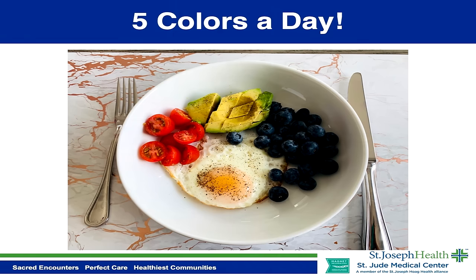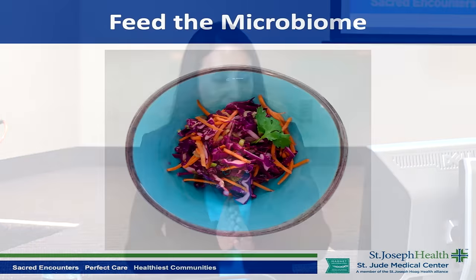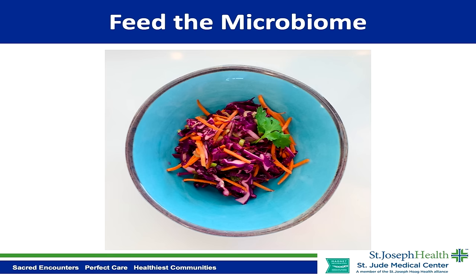Five colors a day. This is like a breakfast that I'll have: a pasture-raised egg, cherry tomatoes, avocado, and then organic blueberries. You want to feed the microbiome. This is a purple cabbage salad with a tart lime dressing. It's absolutely delicious and crunchy. And you can make something similar as a sauerkraut as well. Purple cabbage sauerkraut, it's very good.